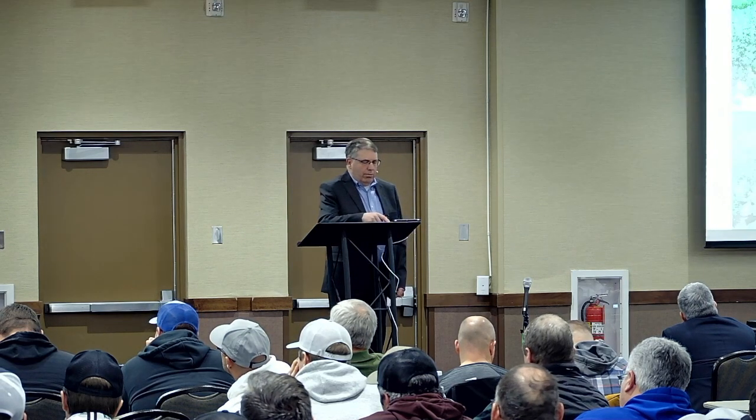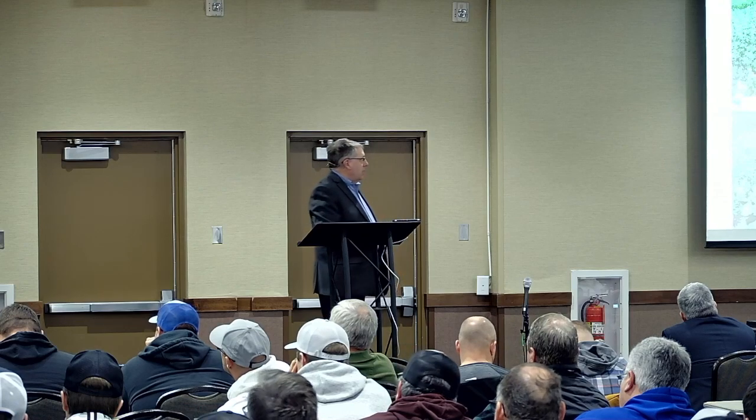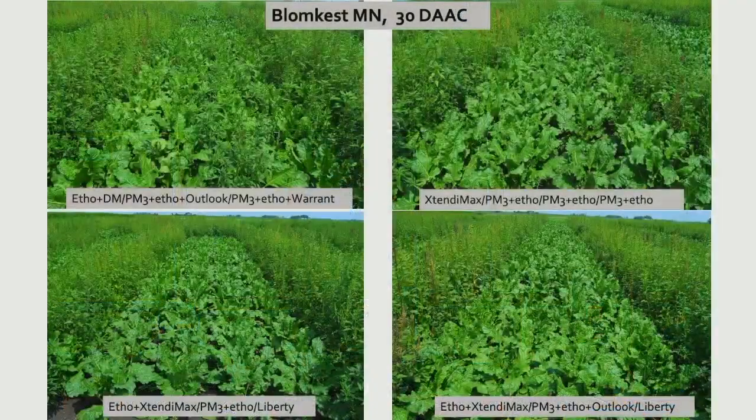I want to show a few pictures that Tom took of those sites. This is the Bloomquist site. We're 30 days after application C in one of these pictures, so the 30 days after the final post-emerge application. Here's our standard treatment right now, Etho Dual Magnum, followed by PowerMax Outlook, PowerMax Warrant.